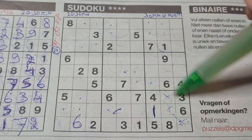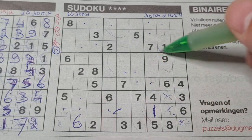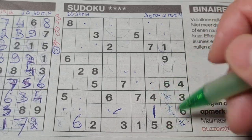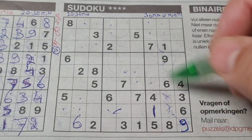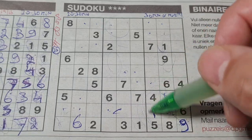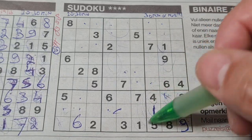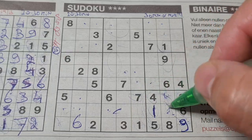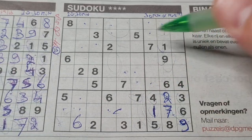3 missing numbers now in this big square. One of the missing numbers is a 9. We have a 9 in this column, so no 9 in these 2 boxes. So 1 box left for the 9 in this big square. Should be there. 2 numbers left now in this big square, the 2 and the 7. We have a 7 in this row, no 7 there. 7 should be here, and the 2 goes there.